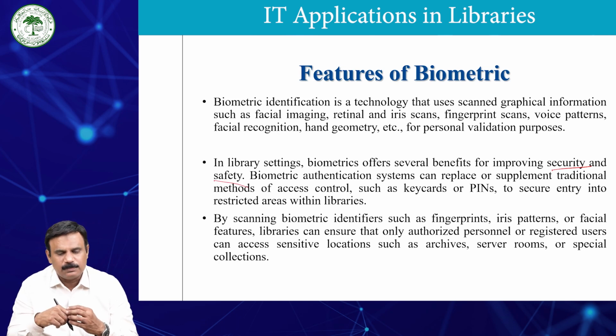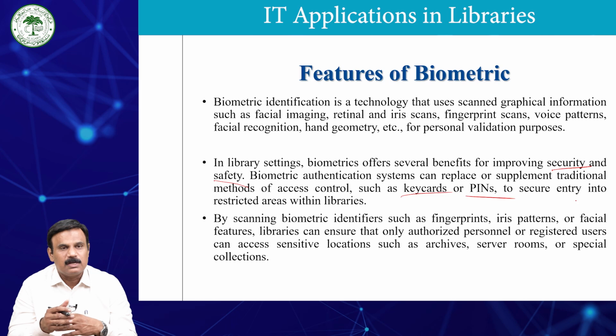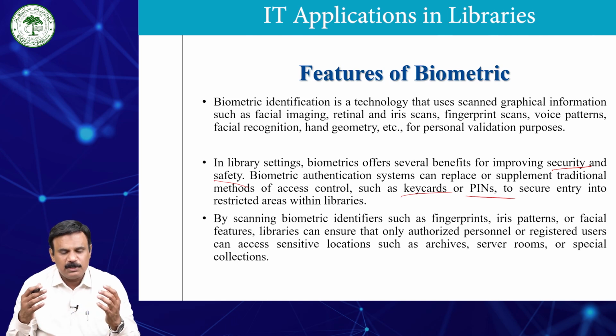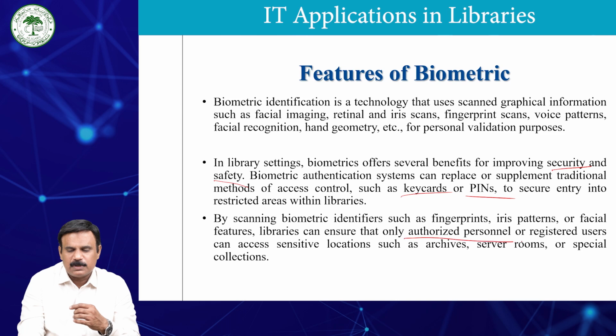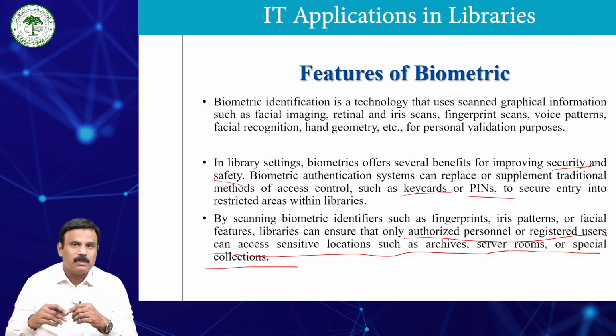Biometric authentication systems can replace or supplement traditional methods of access control such as key cards and pins to secure entry into restricted areas within the libraries. By scanning biometric identifiers such as fingerprints, iris pattern, facial features, libraries can ensure that only authorized personnel or registered users can access sensitive locations such as archives, server rooms, or special collections. Biometric technology is giving extraordinary security to our library collections.